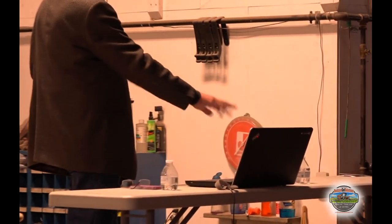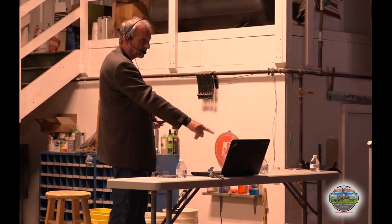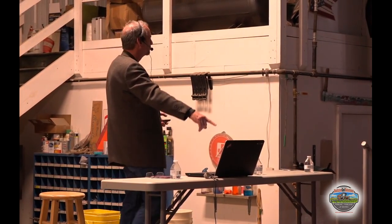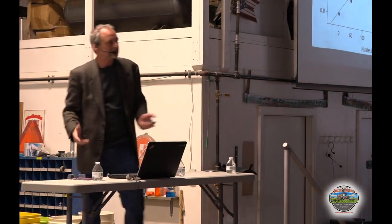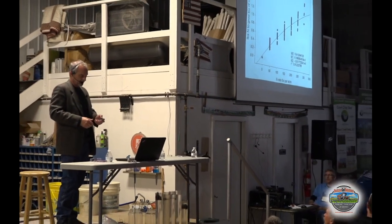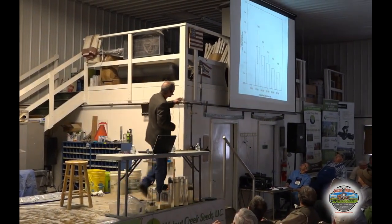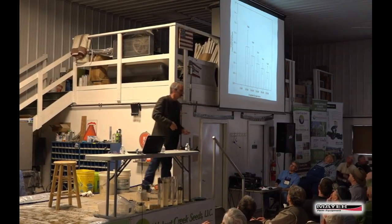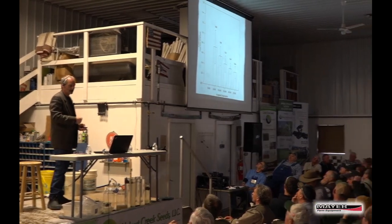This is the actual pounds of N to grow a bushel of corn. This is interesting. This is their data off their website. As we increase the nitrogen rate, what happens to the efficiency? It takes more nitrogen to grow a bushel of corn. This is not hard to see and understand. Here's the efficiency use. So the more nitrogen you put on, the less efficient the nitrogen is. Is that what we want to be about? No. We want to be more efficient.